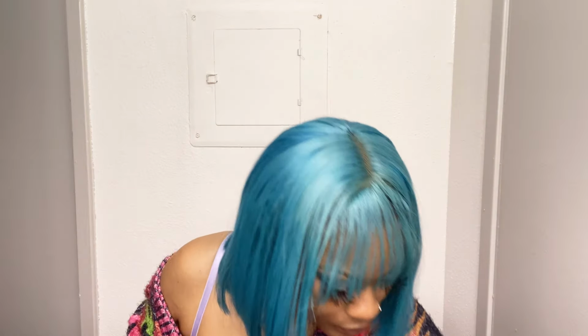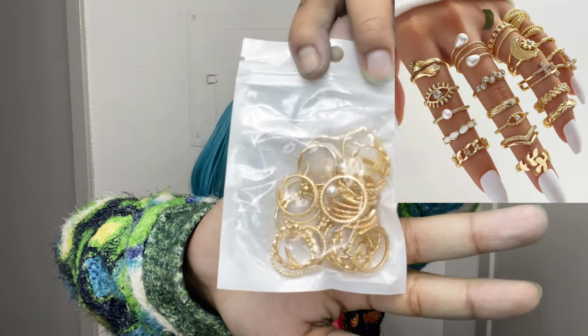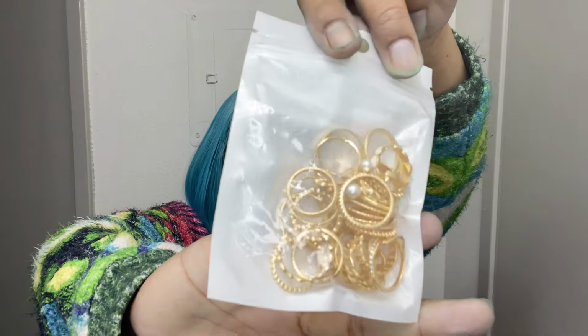Okay, so this bag. I have one more bag after this, y'all. I really love that purse. That is so freaking cute. That is a big one. Okay, y'all, so I had got me some rings. It's a bag of different rings I can put on. Y'all, these are cute.